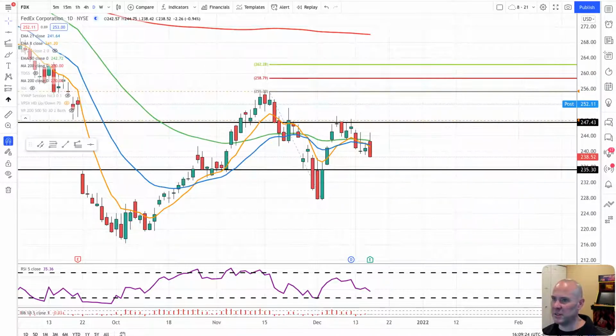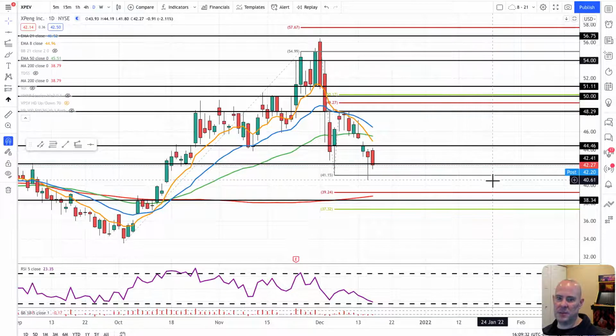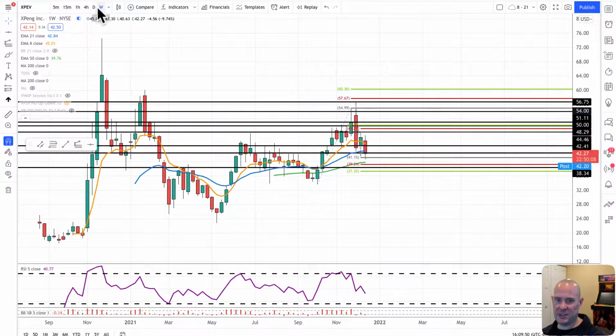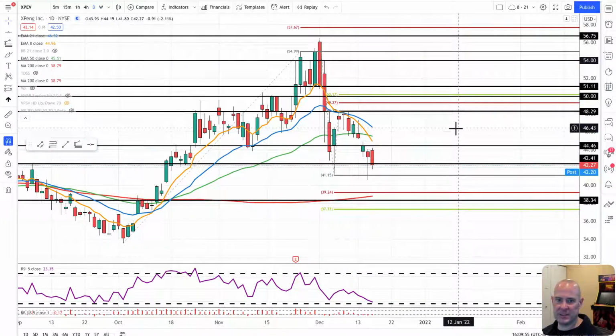What else? I think I saw XPEV still holding. XPEV is just not looking great to me. It is not looking great against the daily rotation zone. It has some work to do to prove itself again. I have to get above that daily rotation zone before I see anything.